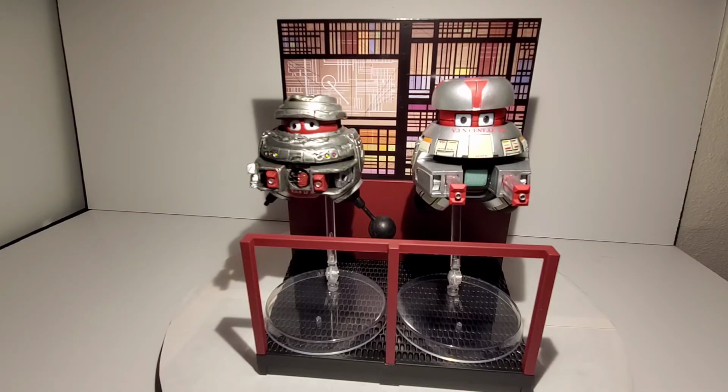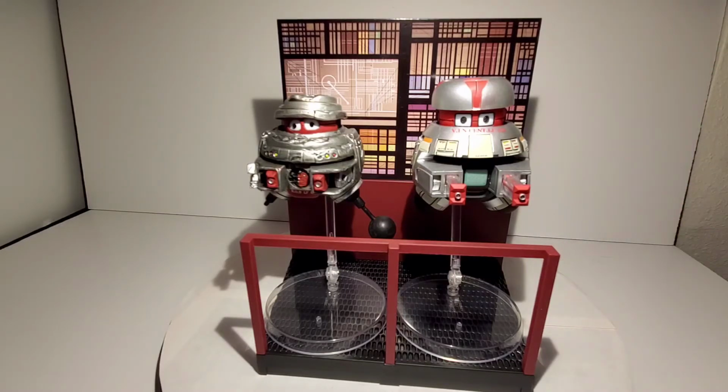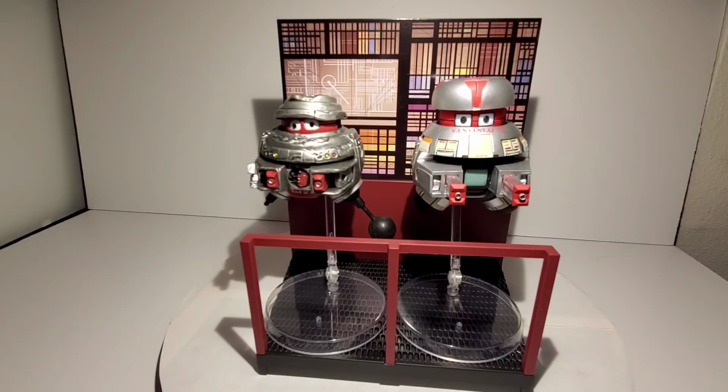I don't have the Maximilian to compare, but I have seen pictures of it, and I know it doesn't come with the back wall pieces for the diorama either. So the Walgreens ones are missing a couple of accessories and the diorama. And I'm not sure if Maximilian is missing any accessories, like this one doesn't have the front arm here. I'm sure it's missing something because Maximilian came with quite a bit of things too.